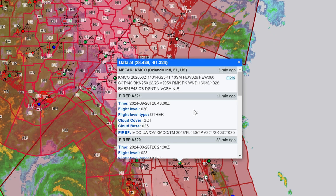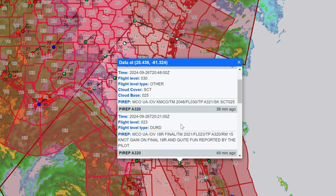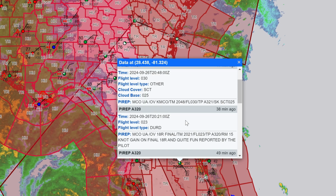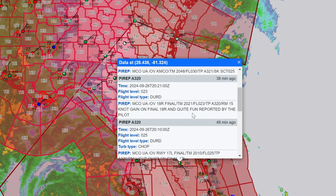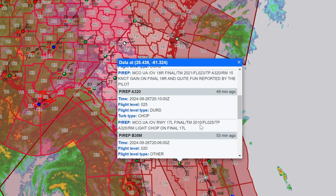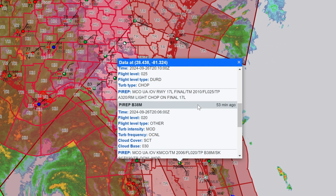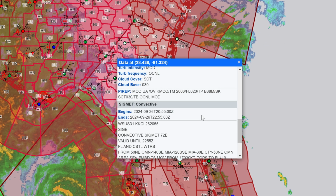Next, you have some PIREPs from an A321. The pilot gave this PIREP with the cloud cover and base scattered at 2,500. And then an A320 reported, the flight level type is during descent. They had choppy turbulence at this date and time for Orlando. It was a routine report, the UA. The location was runway 17 left on final. And then the time, flight level, and then the type of aircraft was an A320 identified on the header bar.